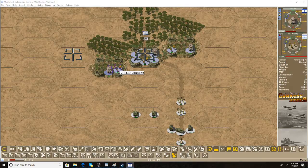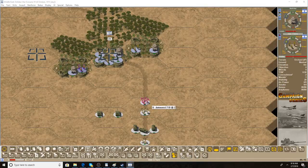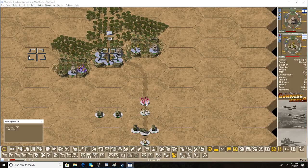And I'm going to take this unit right here, the FN FAL Rifle Squad, and it looks like that's an armored enemy unit. Interesting, guys. So that's actually an armored. I'm not sure what the 71B is, I think that's just the battalion number. These guys are going to be dangerous. So open fire. No effect. I think at this distance it's going to be hard to do any damage.